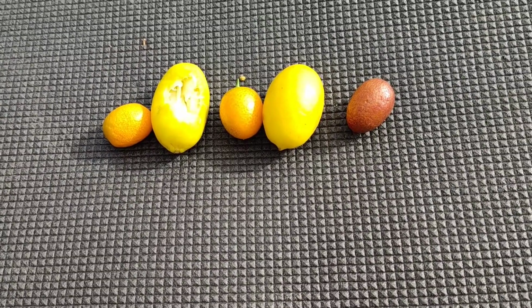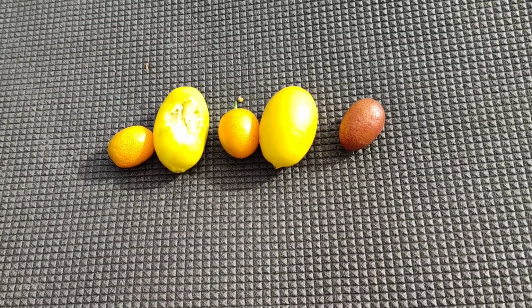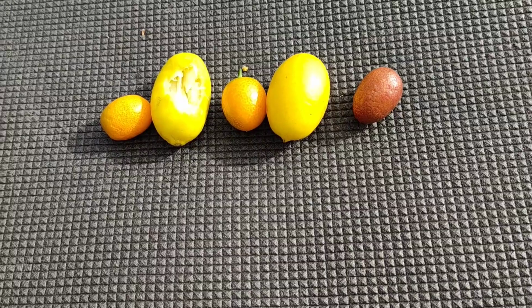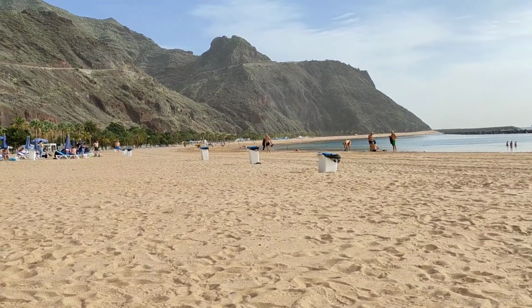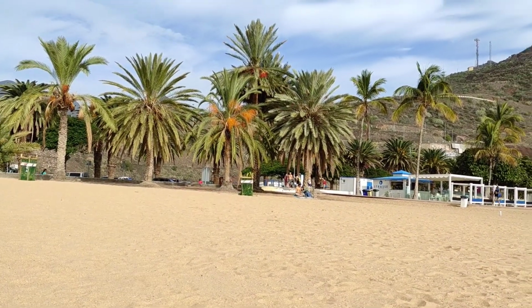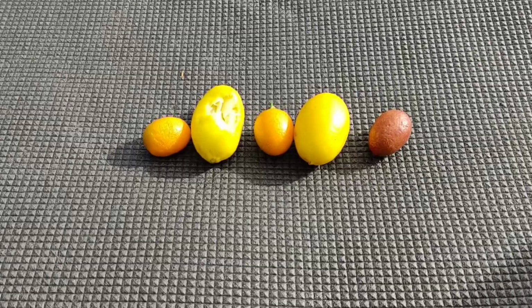But still, it was nice to have an orange and a yellow and a red tiny citrus-like Rutaceae for comparison. I'm happy I found them, especially since it might look like there are lots of people on the beach and it's warm and sunny, but it's still winter. The weather is still good enough for the beach and for swimming in the sea, but there are very few fruits. So I'm really happy I found those here.